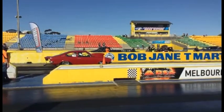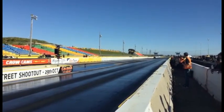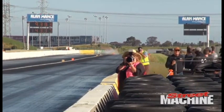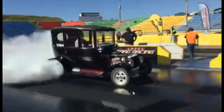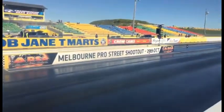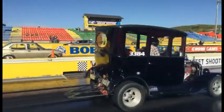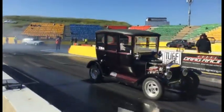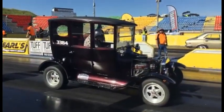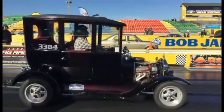But we've let a couple of these... loves it. Sorry. Make sure that I don't drop the camera. Wonder if Noel's going to do a wheel stand for us. This is like driving your lounge room.